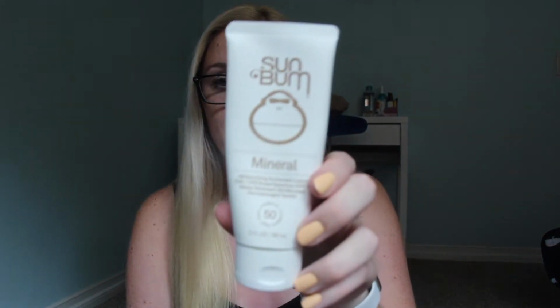Sunbum is a company that kinda says that all of their sunscreens are reef safe. They talk about saving the environment, they talk about saving our oceans, so they make their customers think that every single sunscreen is reef safe, when in reality this is their only line in their brand that is reef safe. It is the Sunbum mineral sunscreen. It is the white packaging, very easy to tell and to pick out on the store shelves.